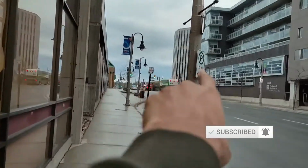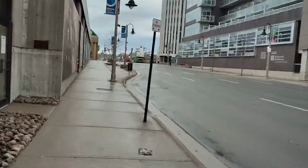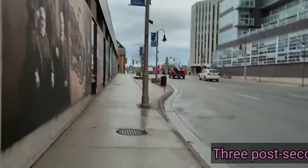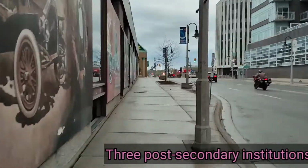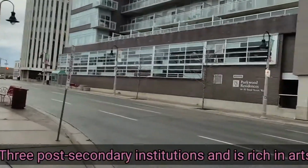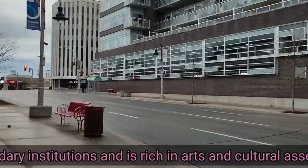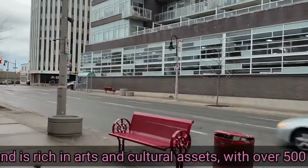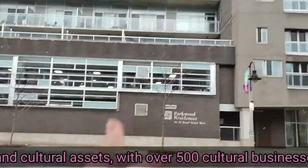That's a GO bus. I used to travel with the GO transport a lot while I was living in Niagara Falls. I used to go to my workplace in Niagara Falls every time with the GO bus. So that was a good experience. It's a double decker bus and yeah, they are very efficient.